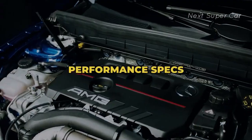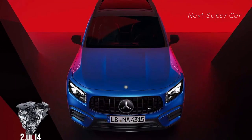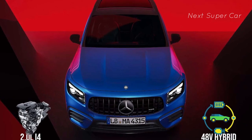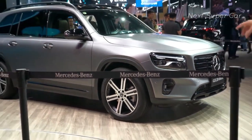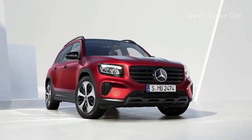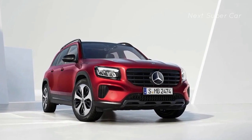Performance specs. Okay, let's chat about what's under the hood of the new GLB. The turbocharged 2.0-liter inline-4 gas engine now sports a 48-volt hybrid system. Thanks to its belt-driven starter generator, it can kick in an extra 13 horsepower to either boost acceleration or let the vehicle coast engine-free. This setup also means a more seamless, low-noise start-stop system and energy regeneration during braking.